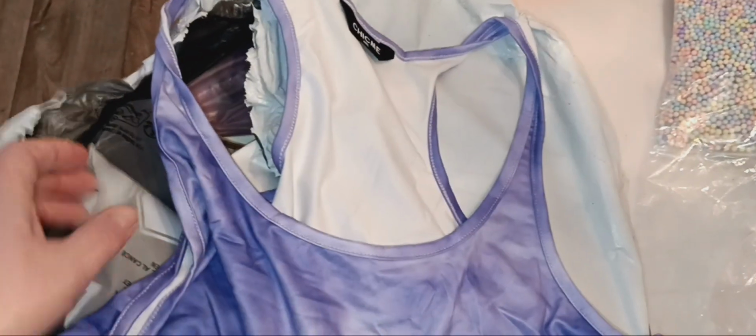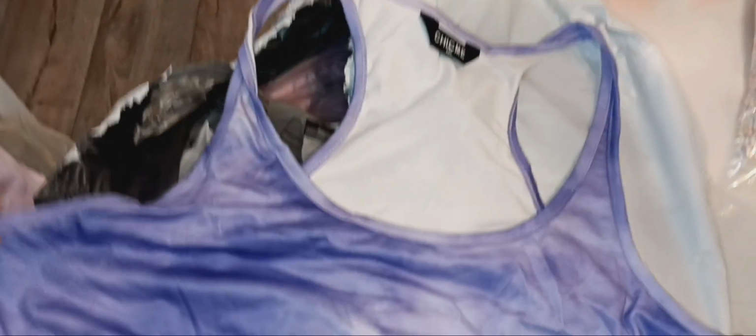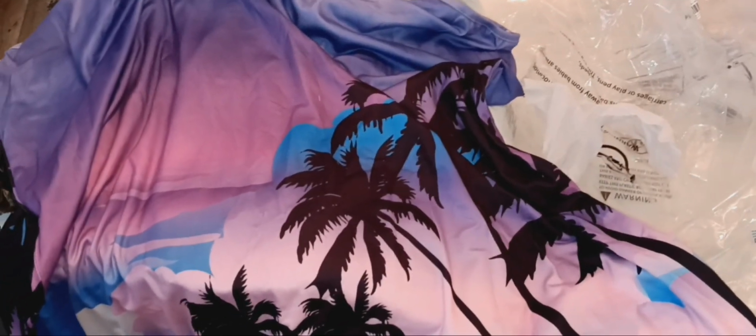See that? And then, as you can see here, halter. I love that. Just makes my shoulders look good. I love the pastel purple and how it kind of goes ombre, purple into pink, the sunset. It's beautiful, especially with those palm leaves, palm trees.